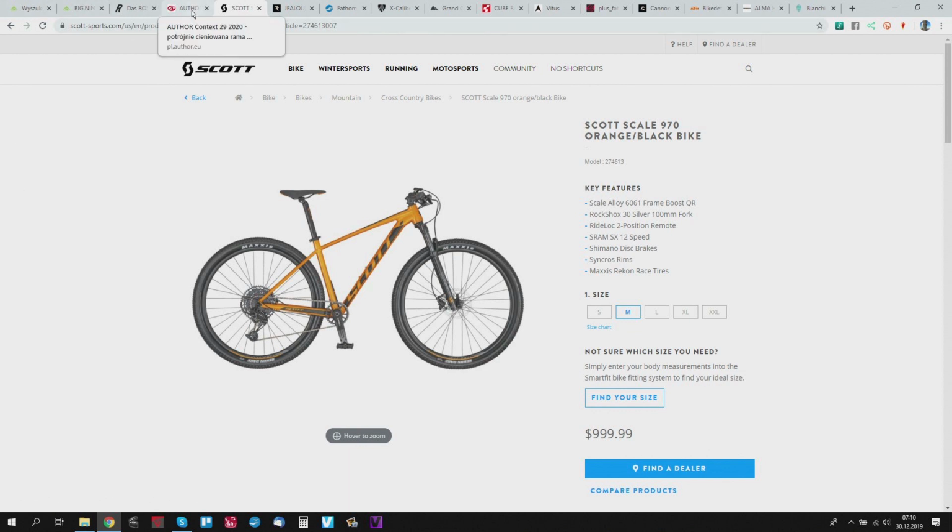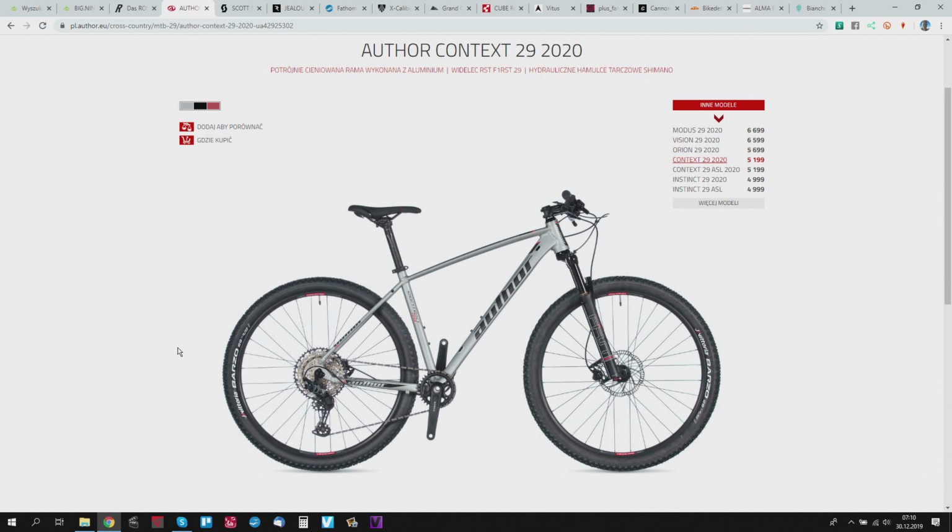And then you might not know this one. What about the United States? Do you have the dealer from Author? This is the Czech brand. Because this is the newest model, they've changed the frame for 2020. Author Context 29, and for way less than $1,500. It should be like, I don't know, $1,200 or $1,300. You've got really nice specs and a pretty light bike.